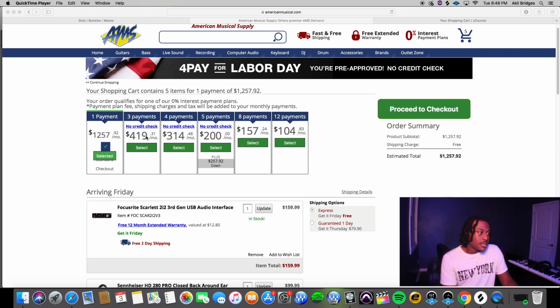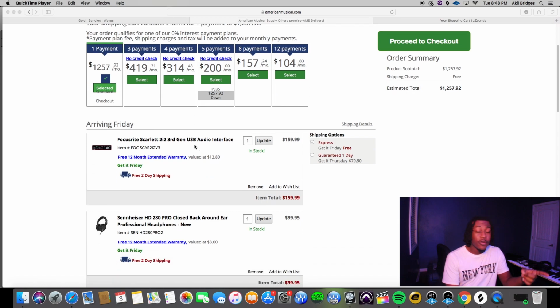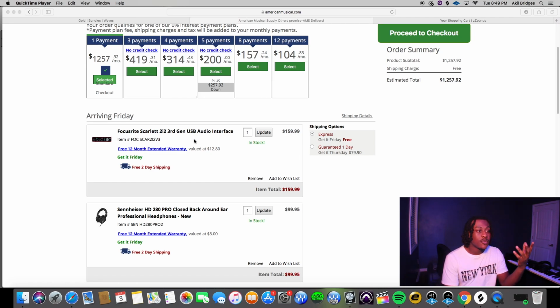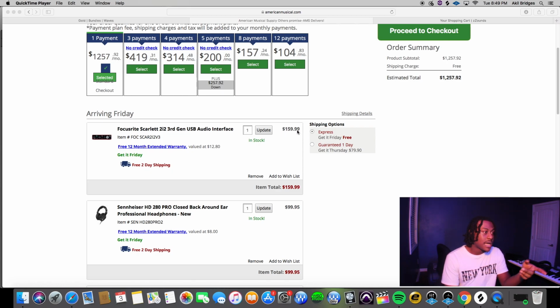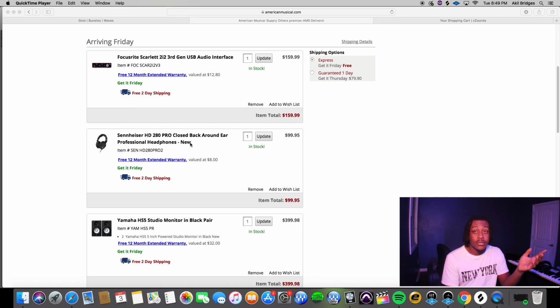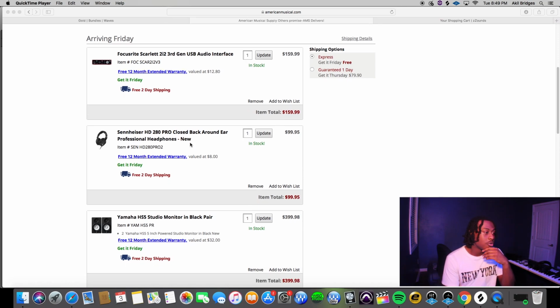So I got a Focusrite, great interface, great beginner interface or pro interface. I made plenty of songs with the Focusrite. Definitely worth the money. It's $160 outright. I got the Sennheiser HD Pros, great headphones. Used them plenty of times. They're closed back so they don't bleed out while you're recording.